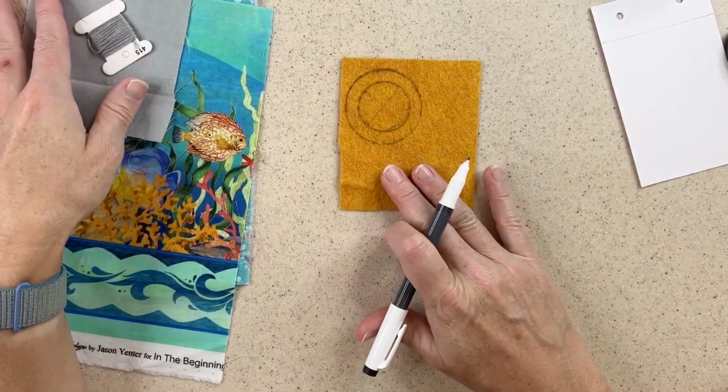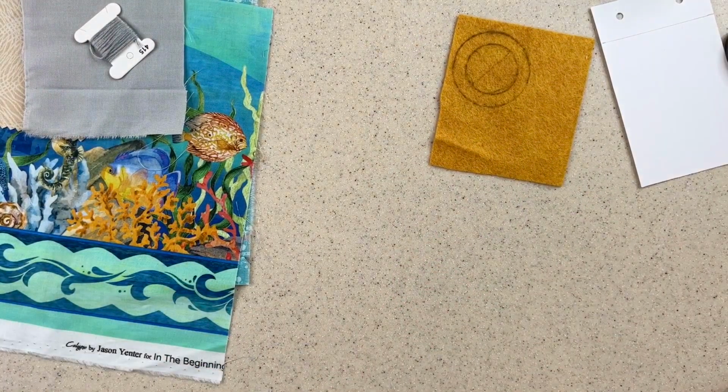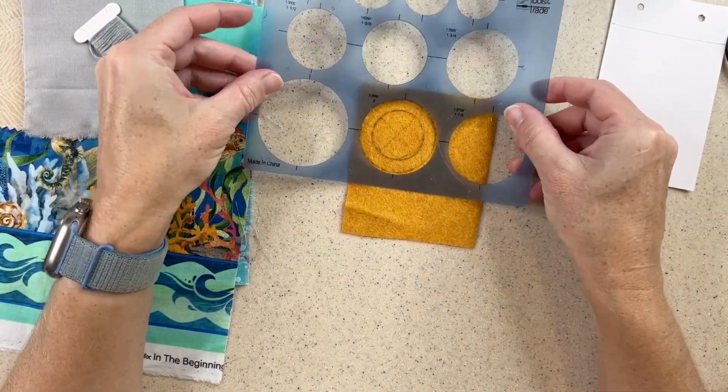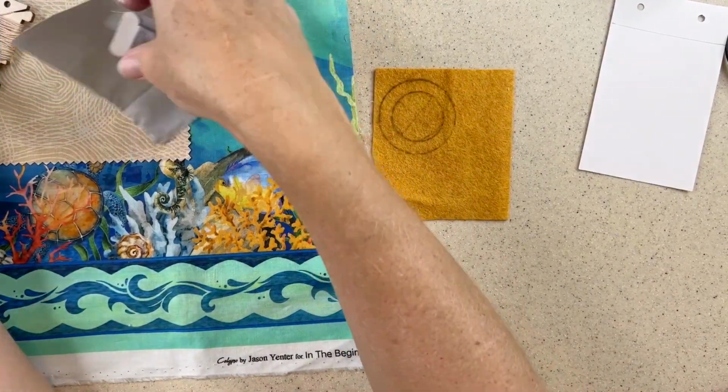So I have my porthole here. So now it's time to make some decisions. I know that my porthole was 2 inches at the largest point. So that's the size I'm going to need for my little scenery that I'm going to see.